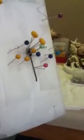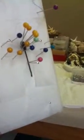This is a dragonfly. Here's a dragonfly. And there's a little moth I did. Here is a longhorn beetle. Yes, he took forever. And here is a little bee.